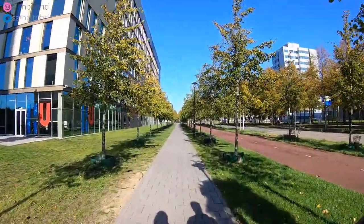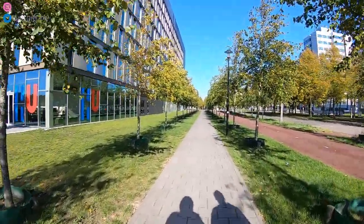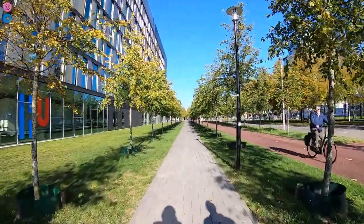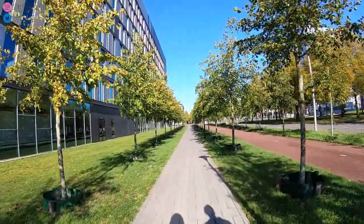Because it's now the end of October, you can see the nice fall. Autumn has already started. The leaves are changing colors. The view is completely different.